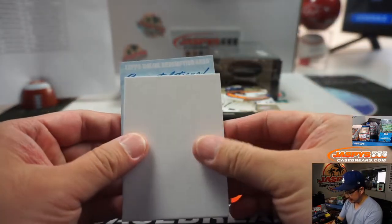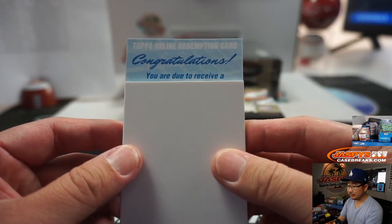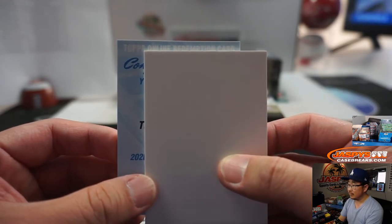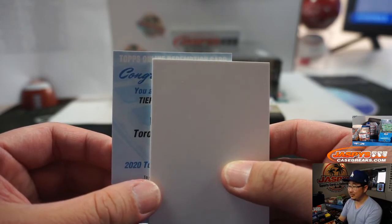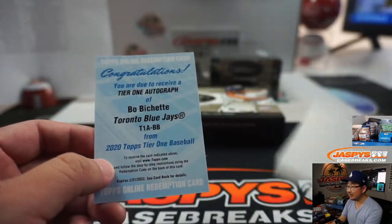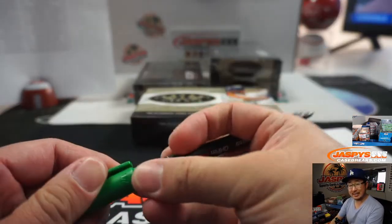Your redemption is going to be... They put teams on the redemption now. That's a good call, Topps. Tier 1 autograph of... Oh, you can see the team already. Toronto, and it's more Bo Bichette. So he signed that one, but not this one, huh? Bo Bichette going to Jesse O and the Blue Jays.